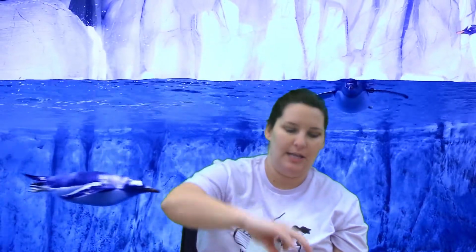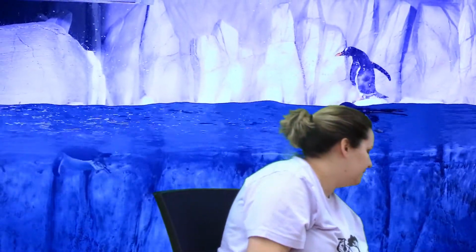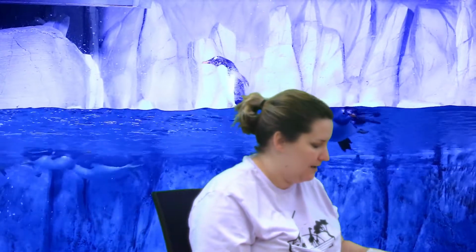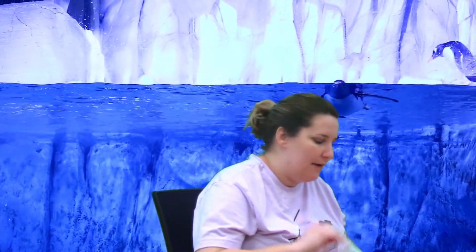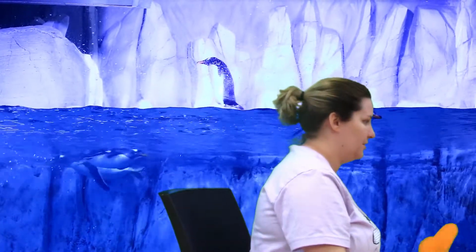Then we have I Spy Zoo animals, and you'll get to count how many of each animal you see. You may need help with a roll to help you count. Then we have a zoo animal word search. And then our craft for this week, you will get a little cute safari hat, and you might get some cool looking binoculars. They're just toilet paper tubes. And if you have them at home, you can do the same thing. It's toilet paper tubes, and you will tape them together so you can look like you're looking through to see our little zoo safari. Then we have a hat. You get your little safari hat for the zoo.